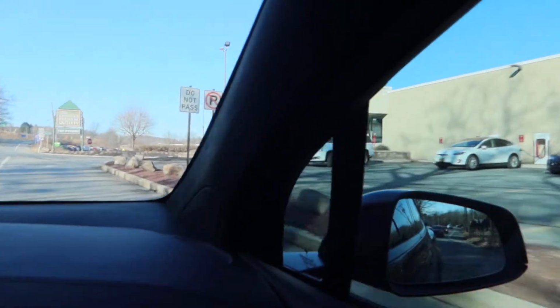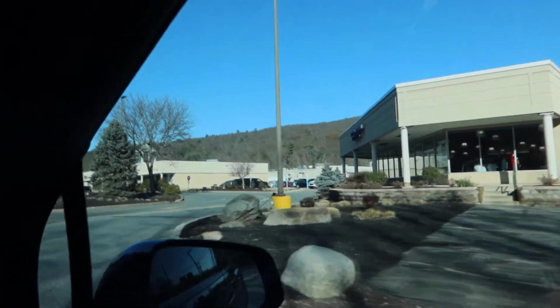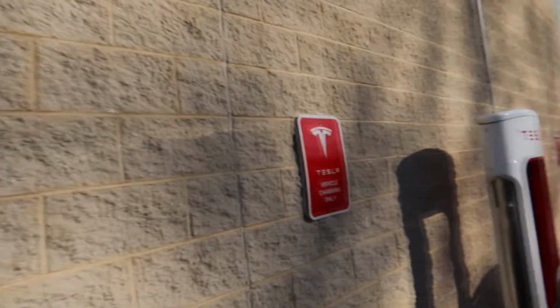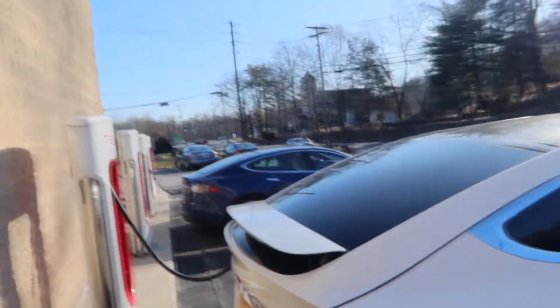Now turn right onto Premium Outlets Drive. And let's find out which one we can take. I think just take the first one. Now you're testing again. So 1A is in the opposite direction. And we are going on 1B. So that supercharger is busy. There's a whole few guys.